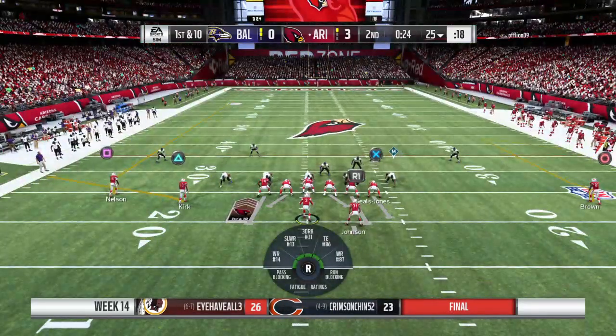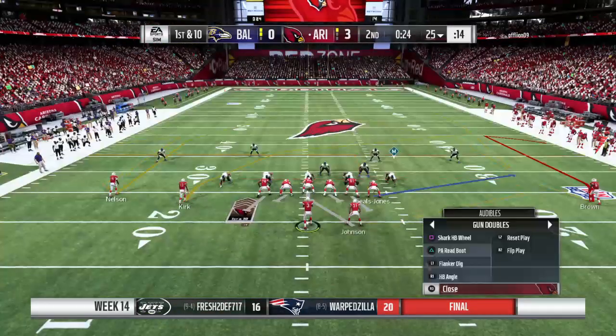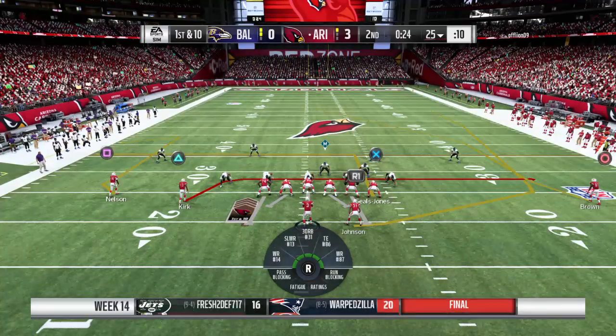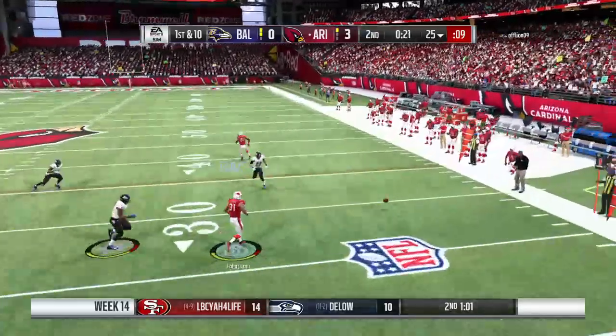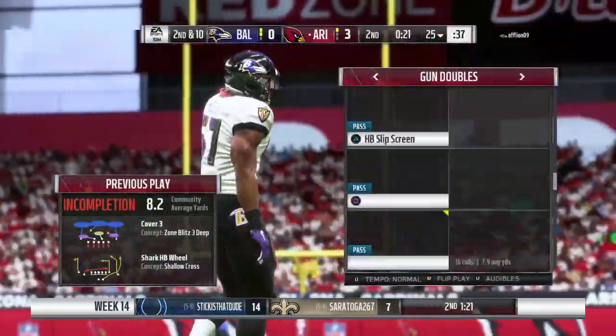Watch it now, Barney. All right, here we go. Blue 90. Now Rosen on first down. And this one's incomplete. The intended receiver was David Johnson.